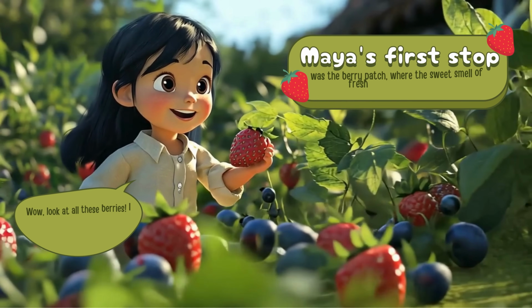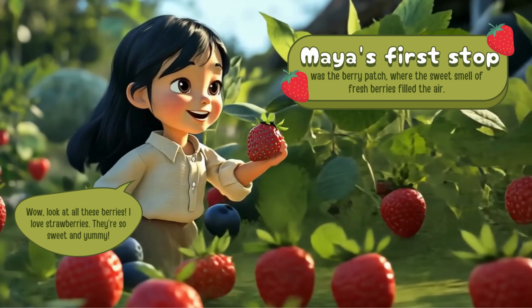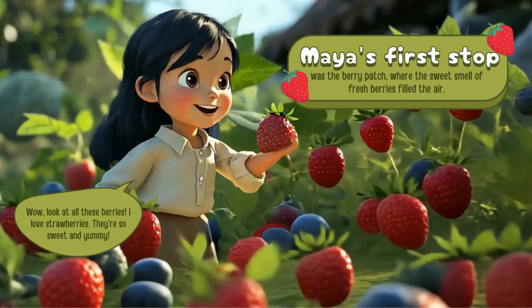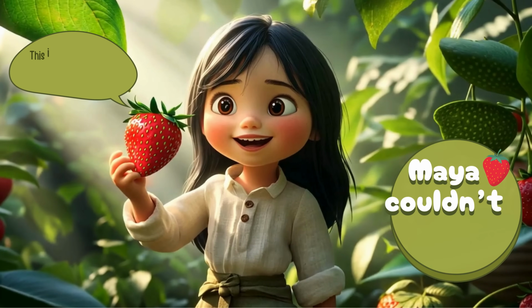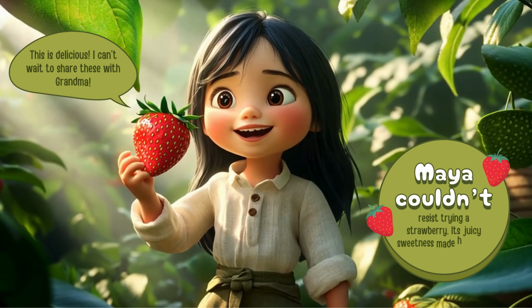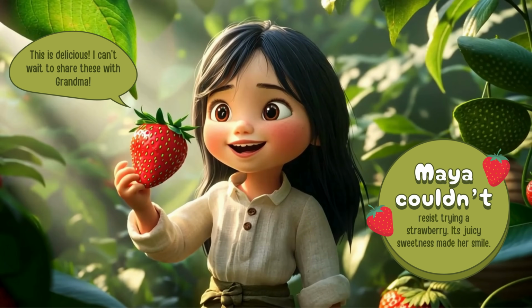Maya's first stop was the berry patch, where the sweet smell of fresh berries filled the air. Wow, look at all these berries. I love strawberries. They're so sweet and yummy. Maya couldn't resist trying a strawberry. Its juicy sweetness made her smile. This is delicious. I can't wait to share these with Grandma.